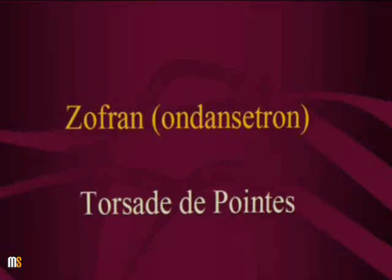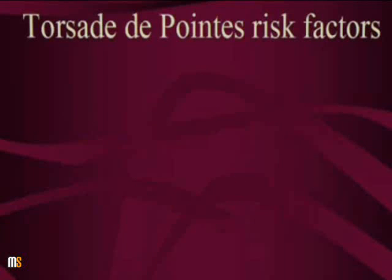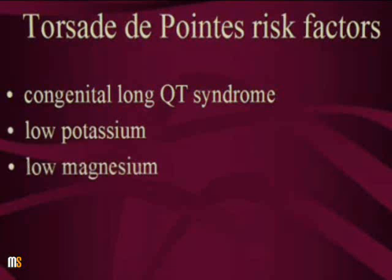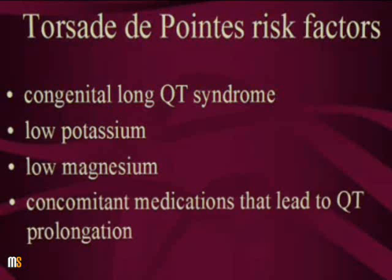Prolongation of the QT interval of the electrocardiogram, or EKG, can lead to an abnormal and potentially fatal heart rhythm, including torsade de pointes. Patients at particular risk for developing torsade include those with underlying heart conditions such as congenital long QT syndrome, those who are predisposed to low levels of potassium and magnesium in the blood, and those taking other medications that can lead to QT prolongation.